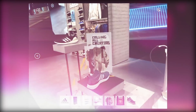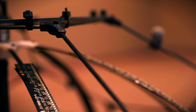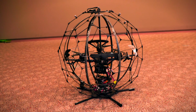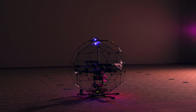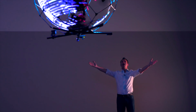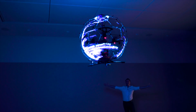That was Rich, and now back to Japan. Here at the research labs of NTT Docomo, the country's largest mobile network operator, something new is about to take off. It's big, it's flashy, and it's rather noisy. What could it possibly be? Oh! It's a flying display!